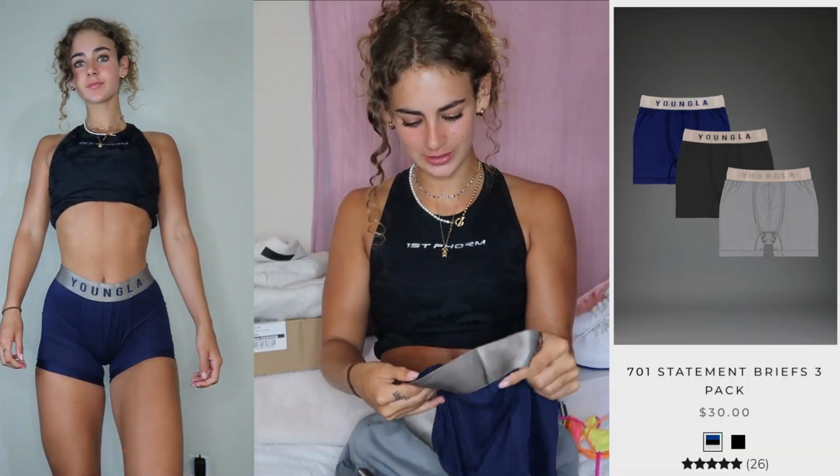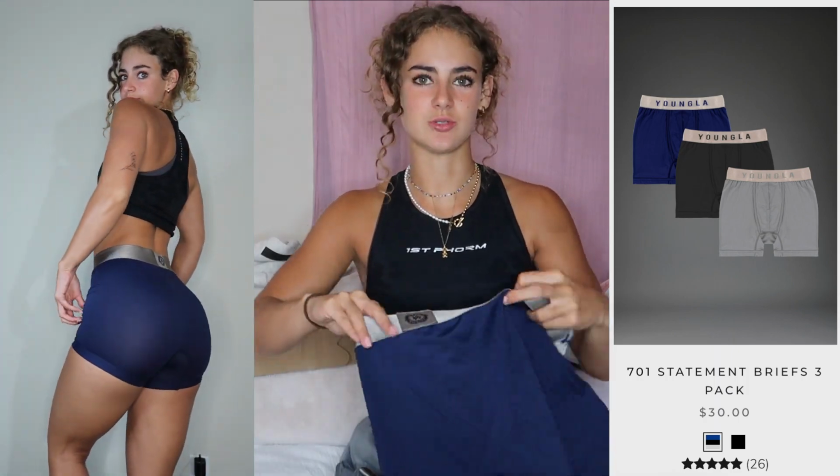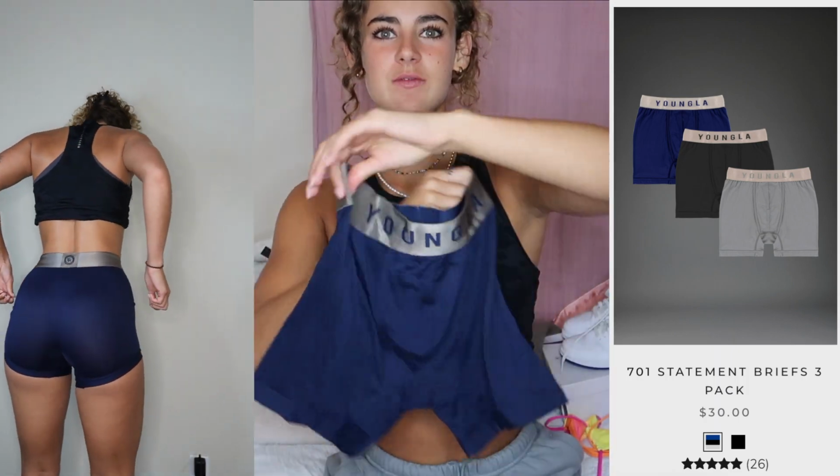Then I picked up the men's boxers. They're great for guys, obviously, but as a girl in a size small, they're the perfect little sleep shorts for me. These are them, navy with a little silver band on them. They say YoungLA on the front and then a little YoungLA patch on the back. Got them in gray, and then there's another color that comes in the 3-pack too. And they're super soft, super stretchy, comfy, breathable, ideal sleep short. Yeah, got them in black too.